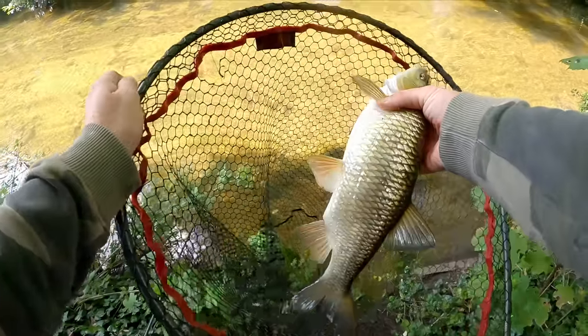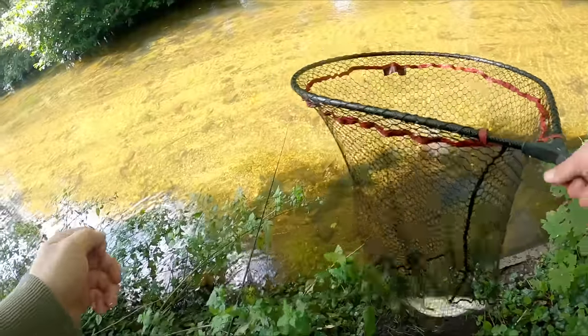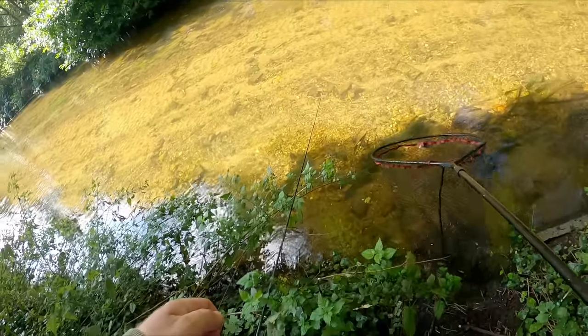I haven't got much time left, so we're not gonna take a close look at this one. It's probably about 2.5 to 3 pound. Just let him go quickly, just spat out some bread, look. That's another species ticked off. We've got about half an hour left.